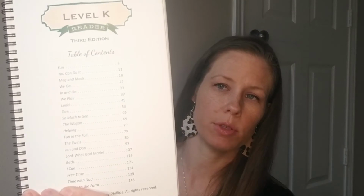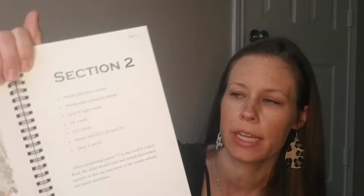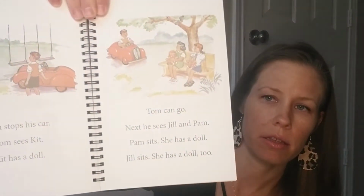So this is the reader that it comes with, and they are pretty short stories, but it comes with a variety of stories here, and then very simple reading. So it's kind of broken up into sections as far as the difficulty level and which words they actually use and focus on. So colored pictures, fairly short stories, good combination for kindergarten.